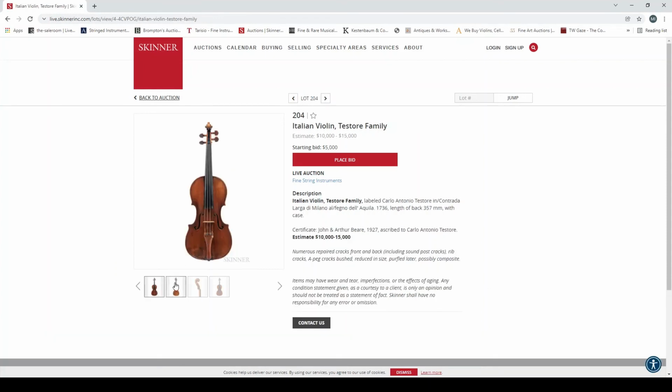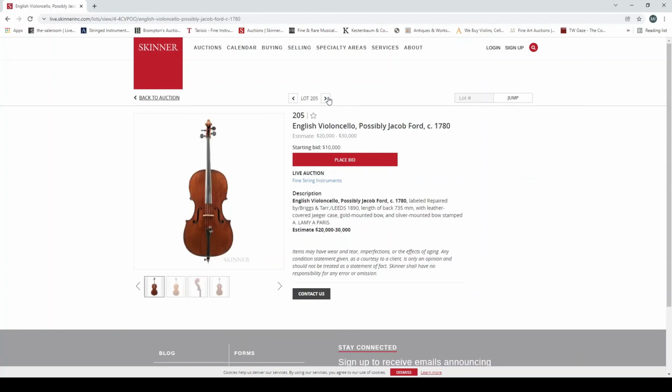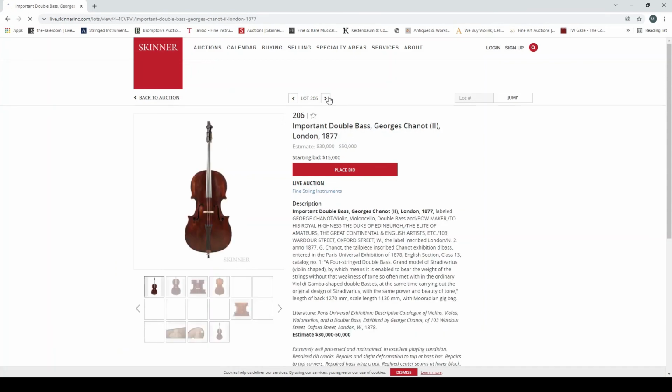Italian violin, Testore family there. 10 to 15,000 is the estimate. Certificate from J. and Arthur Beer, 1927. Nice scroll actually, it's an interesting one, that one. English cello, possibly Jacob Ford, circa 1780, 20 to 30,000 there, so we're getting into the higher realms here.